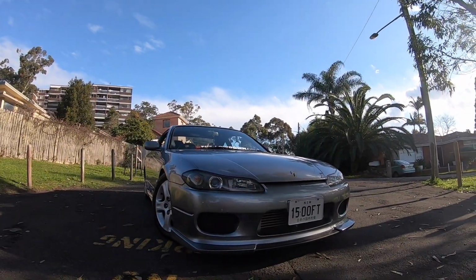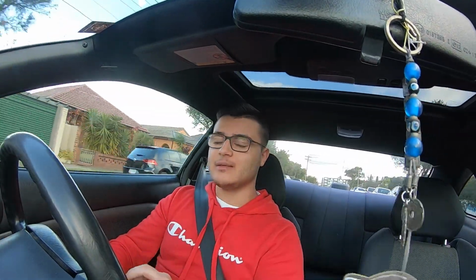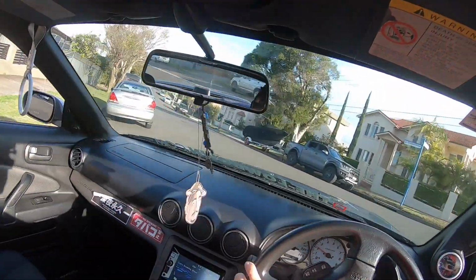Sounds so good. So if you're looking to buy an S15 right now, there are a few tips that I can give you. If you do buy an S15, the first thing that you've got to do to that car, before you buy any mods at all, is get a proper alarm system and a GPS tracker, etc. You don't want to cheap out on stuff like that. A lot of these cars are getting stolen or broken into almost every week. Even this car was broken into a few months ago. And it's disgusting.